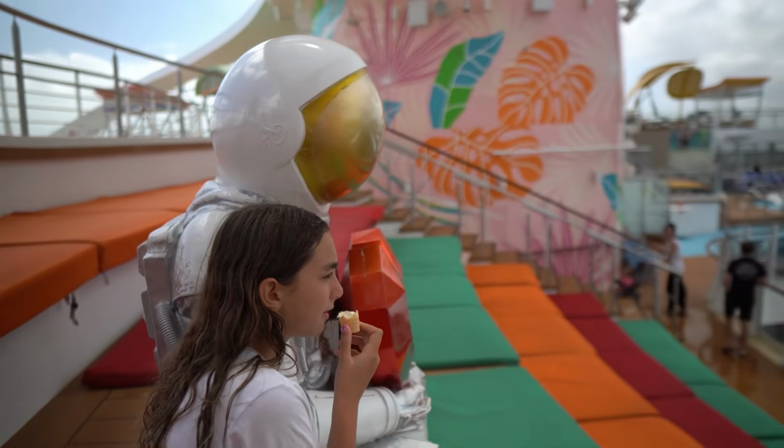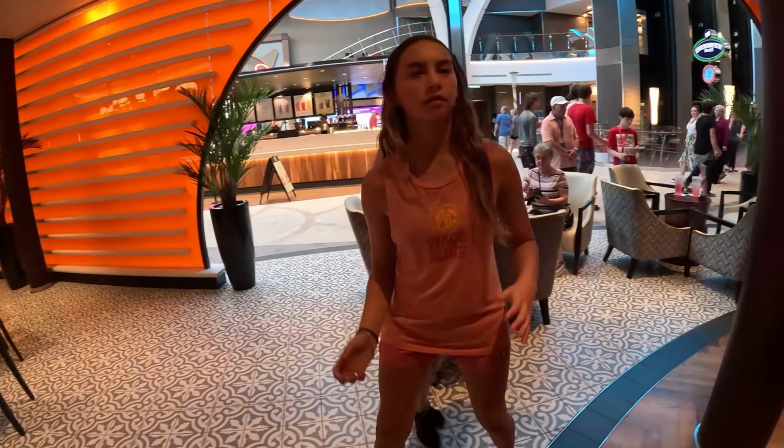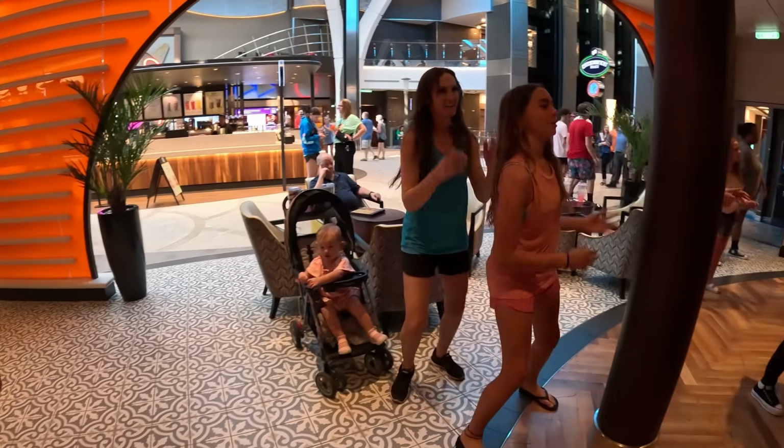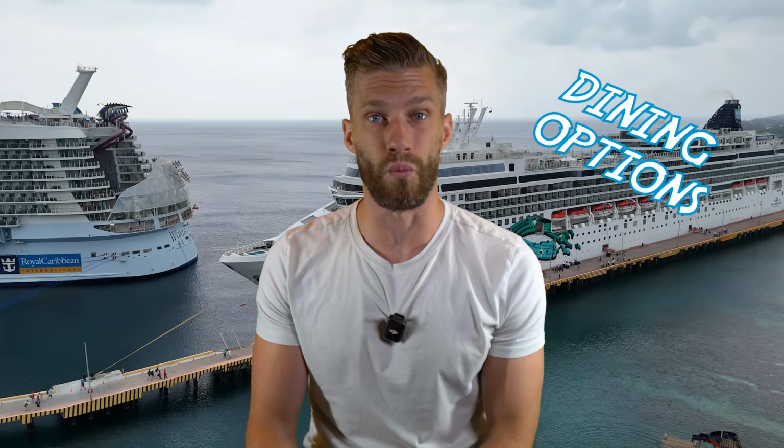So if you do have kids and you are looking for a cruise that's going to be suitable for them, I think Royal Caribbean's Wonder of the Seas is probably one of the best ships out there for you and your family. So next, let's talk about the dining options here at Wonder of the Seas.